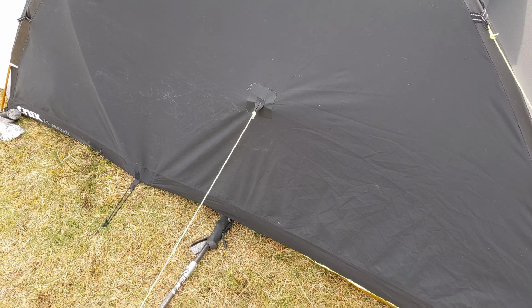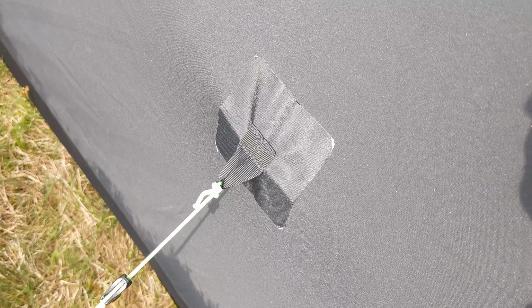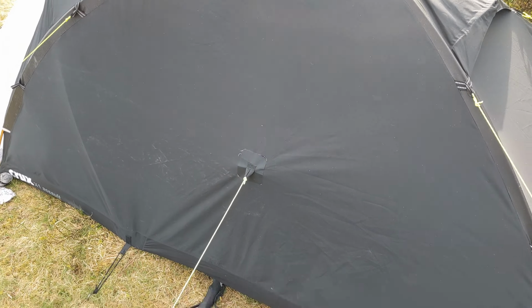So I've added these DCF tie-outs. Seem to stick to it really well. And I'm hoping that that'll just make the tent a bit more stable in crosswinds.